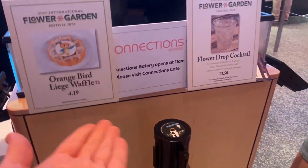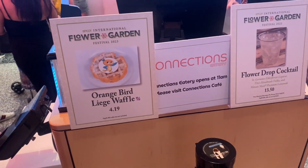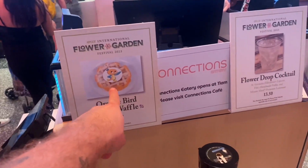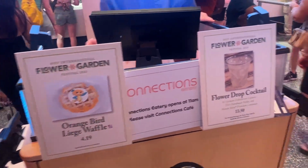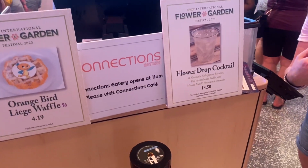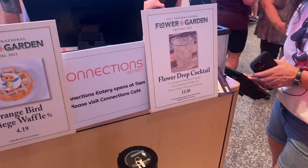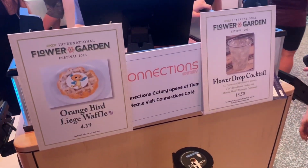Stop off really quick at the Connections Cafe here to get a quick drink and a bite. You have the Orange Bird waffle here. It's like a nice little piece of edible, either vanilla or white chocolate on top. And they have the Flower and Garden Flower Drop Cocktail, which is Saint Germain Elderflower Liqueur, Tito's Handmade Vodka, and Minute Maid Lemonade. Sounds delicious and nicely refreshing too. Beautiful.